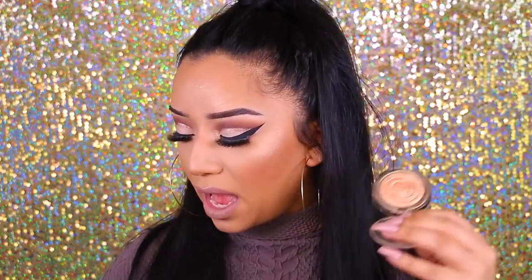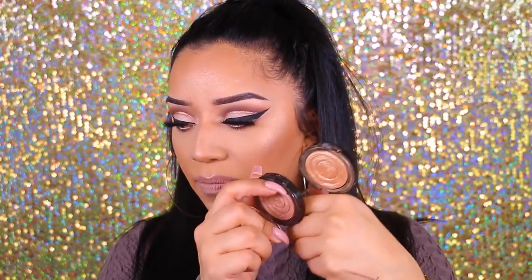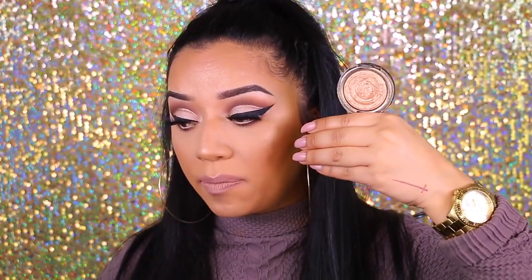Next up is good old Laura Geller. I know that this is going to be a lot of people's favorites because it is such a good highlighter. And this is in the color Gilded Honey. I do have the other one, which is called Ballerina, and this one is more of a pink, like a rose gold. I don't really use this one. I like it, but I like this one even more. This is the second one that I bought because the first one I lost, and then I found it, so I just gave it to my sister and I kept this one. It is so good. It is so pigmented.